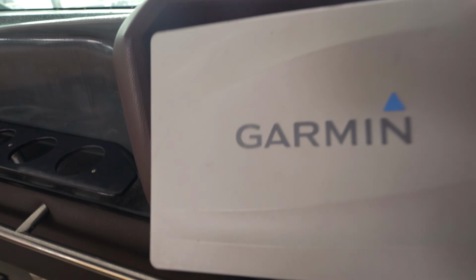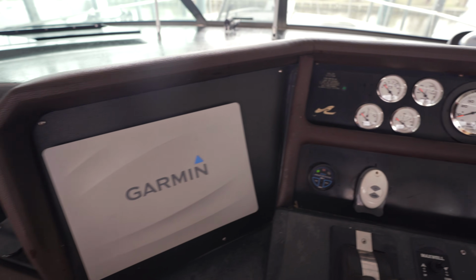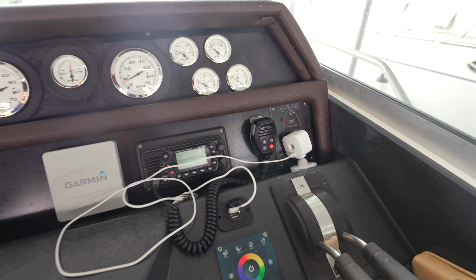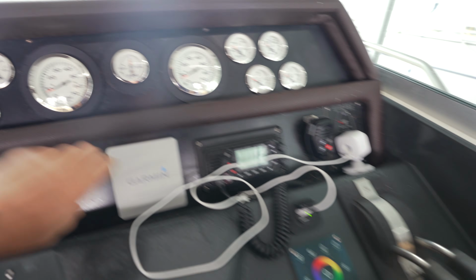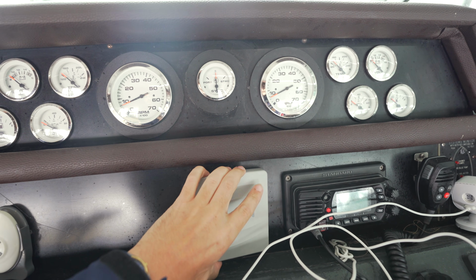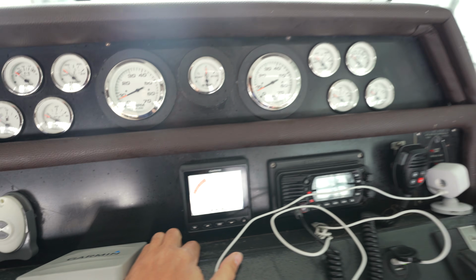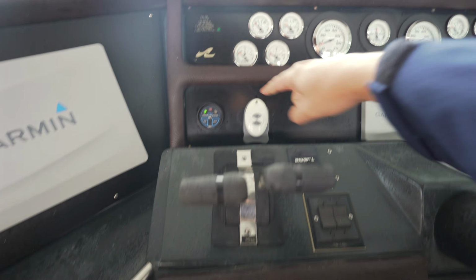Brand new Garmin display, which is not on. He did say everything on this dash is brand new. So you can see all the gauges on here do look brand new. He's got cameras on here. This is our RGB controls for your speakers here. An electronic Garmin readout. Let's see. Okay, it's an electronic compass with depth and speed on there. That's pretty neat. Windlass controls.